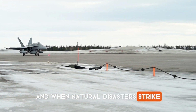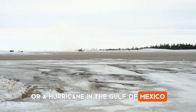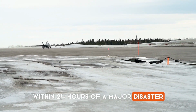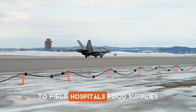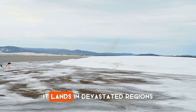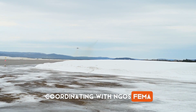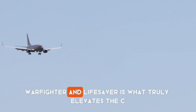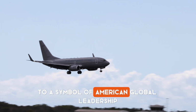And when natural disasters strike, be it an earthquake in Turkey, a tsunami in Indonesia, or a hurricane in the Gulf of Mexico, the C-5M flips into humanitarian mode. Within 24 hours of a major disaster, it's in the sky, loaded with everything from search and rescue teams to field hospitals, food supplies, water purification units, and heavy construction equipment. It lands in devastated regions and turns into a floating operations center, coordinating with NGOs, FEMA, international relief organizations, and allied militaries. This dual role, warfighter and lifesaver, is what truly elevates the C-5M from a military machine to a symbol of American global leadership.